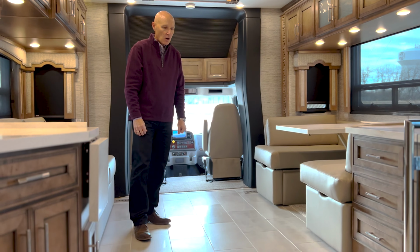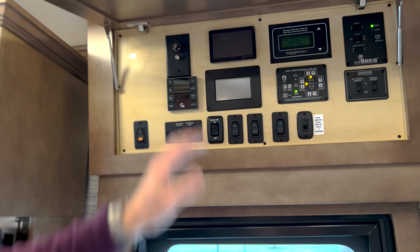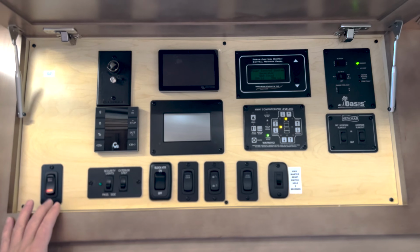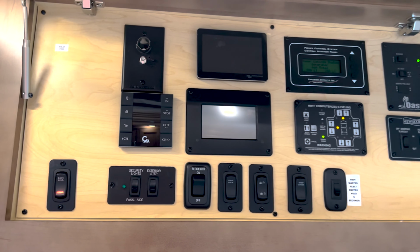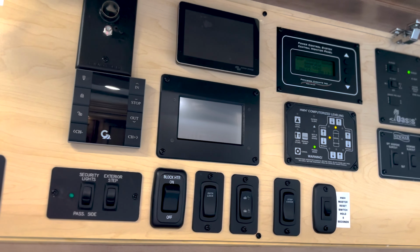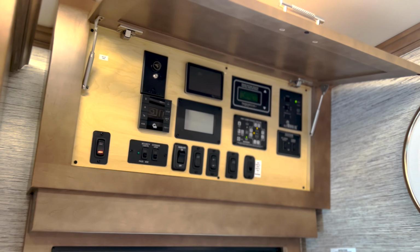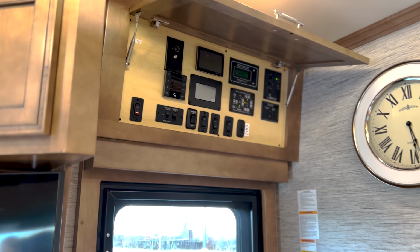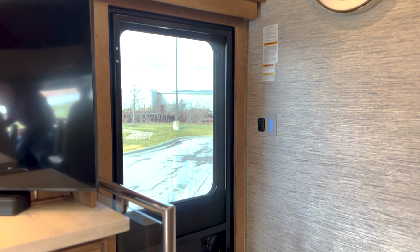Again, all your controls or everything are right over here. So when you walk right in, you can turn on your lights, make sure your disconnect's on, and check your fluids, your HVAC, and your power, as well as locking all your storage bays with one touch, your steps, your hydraulics, your Oasis hydronic heating system, and of course your awnings. Conveniently located right when you come inside the coach.